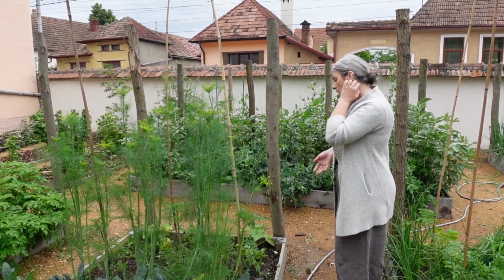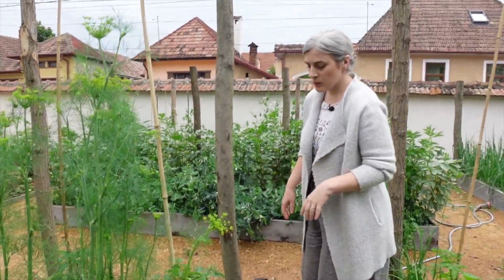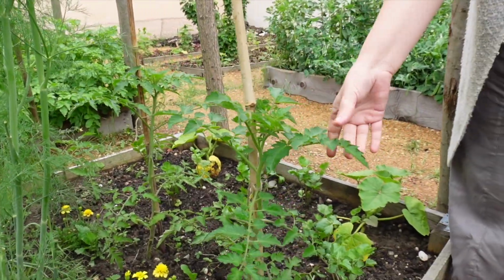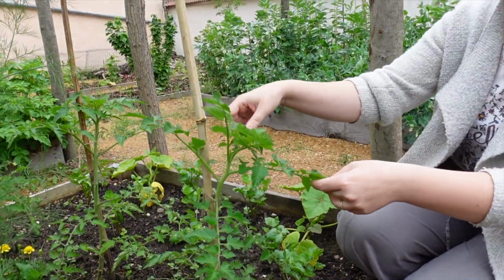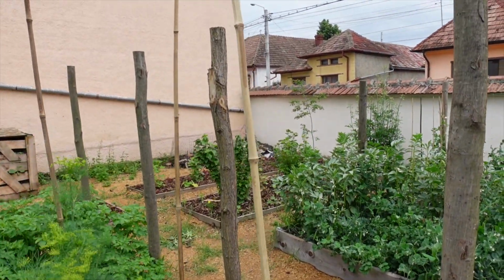Over here, we've had some onions and more radishes, which we picked, and I planted 3 cherry tomatoes. I'm going to grow all my tomatoes in a single stem fashion on this bamboo stick. I hope it's sturdy enough and holds it.